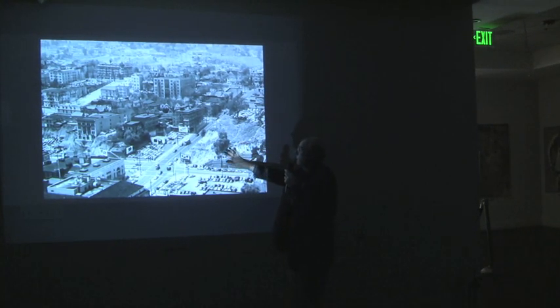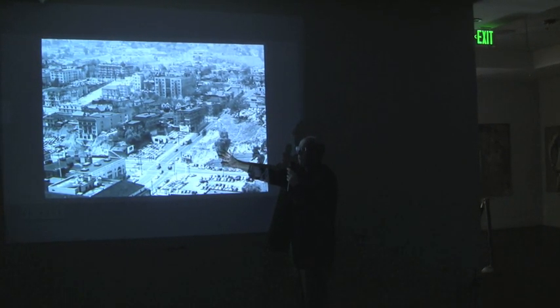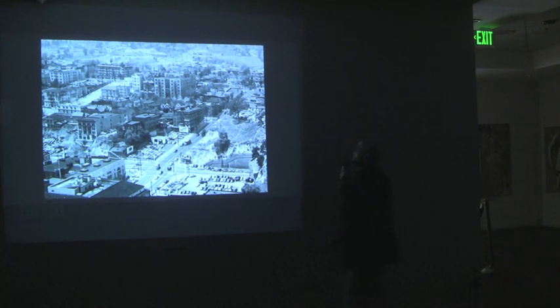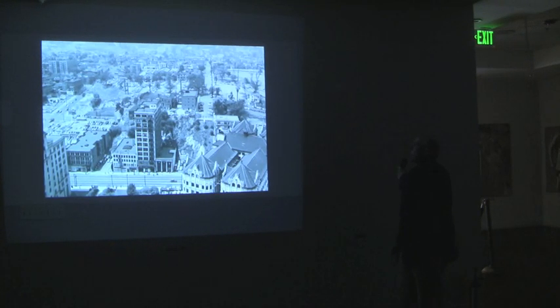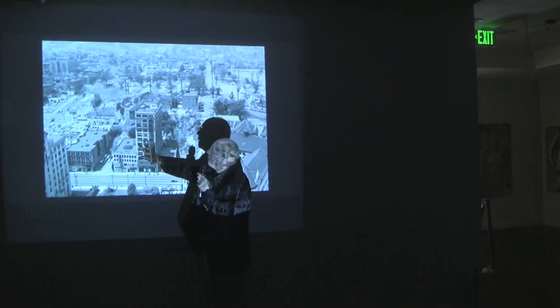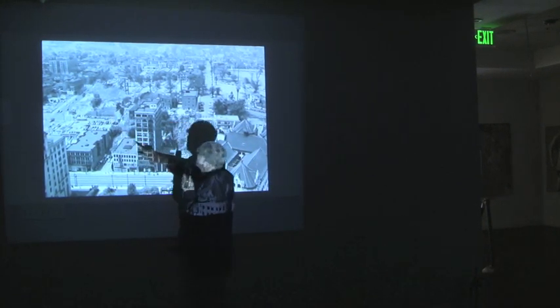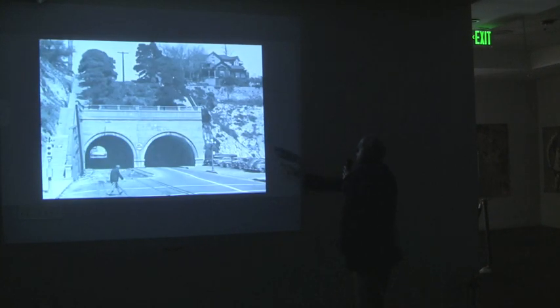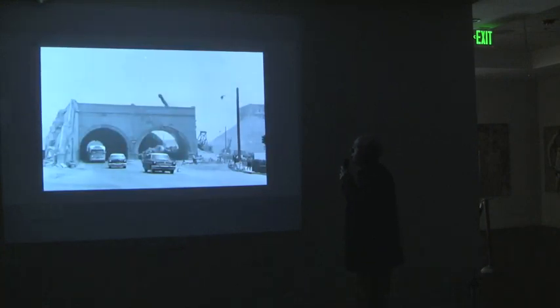I had an epiphany some years ago when I started looking at these slides, and I said, oh yeah, there was dirt down there. I remembered this little hillside. Next slide. Now, I don't know if this is going to work, because it worked in PowerPoint, but it may not work here. Watch this. Here's the Hall of Records. Watch that building. There's the tunnel. There's Burt Lancaster's parents' house. There's the tunnel. Uh-oh, something's happening.